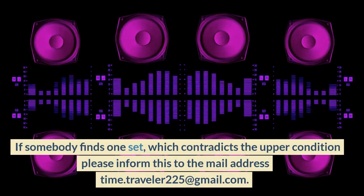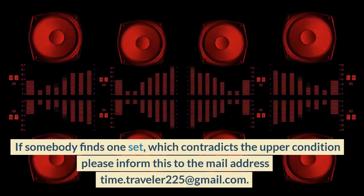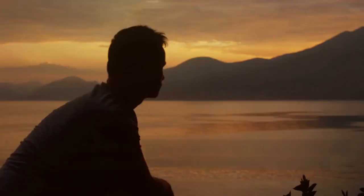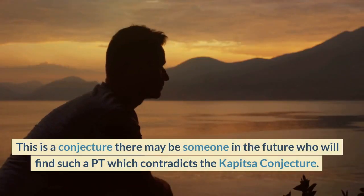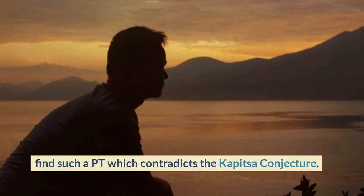If somebody finds one set which contradicts the upper condition, please inform this to the mail address time.traveler225@gmail.com. This is a conjecture. There may be someone in the future who will find such a PT which contradicts the Kapitsa conjecture.